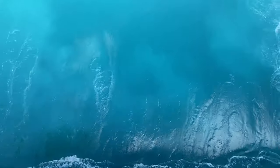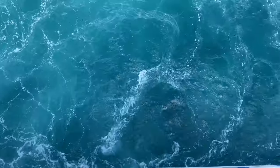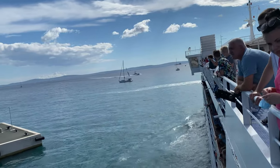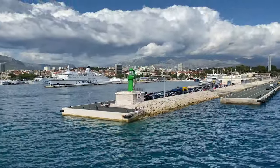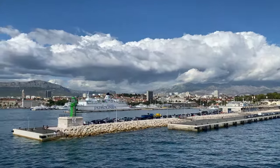It's pretty cool that you could take your car to an island and drive your own car around that island. Not usually something I'm used to. And we're sailing away. Can't get enough of this view, it's absolutely beautiful.